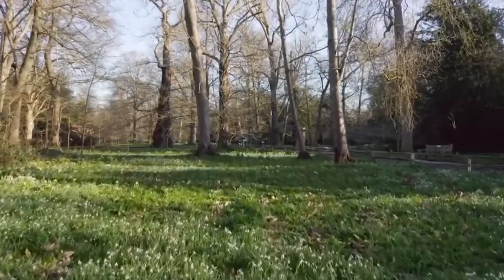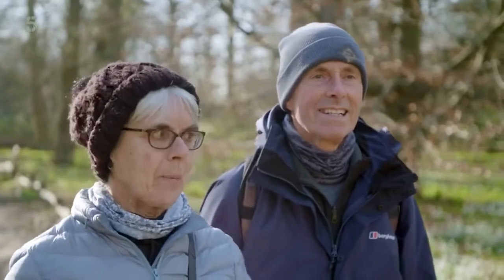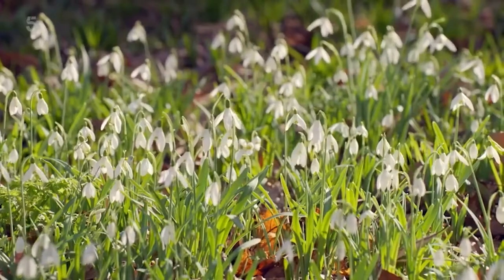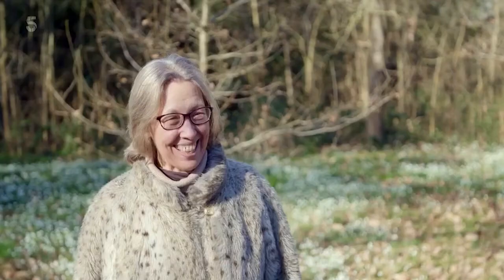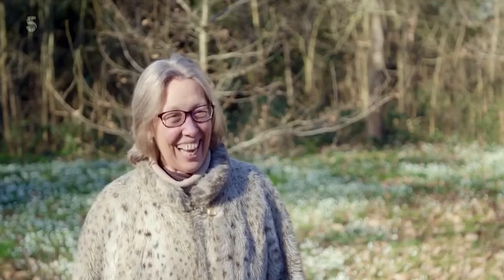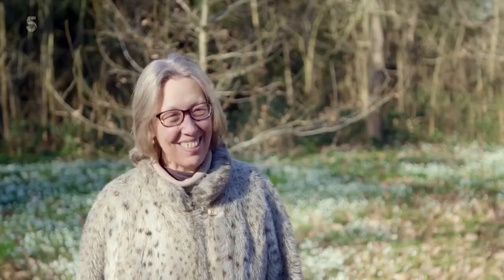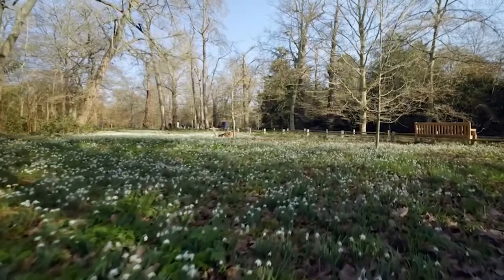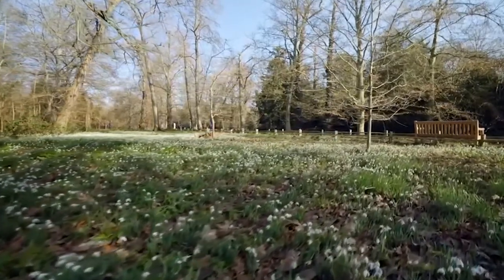We don't actually live up here, we live in Devon. So we're up at Kew, we've seen them down at home, but here, they're just a mass. Absolutely gorgeous, yeah. I went for a country walk the other day and I saw them growing in a graveyard and I thought, well, they must have some snowdrops in Kew. I'll go and have a look. It's hard to imagine a winter without this white carpet spreading across the woodland glades.